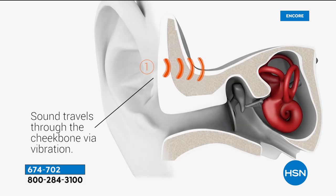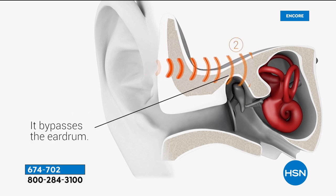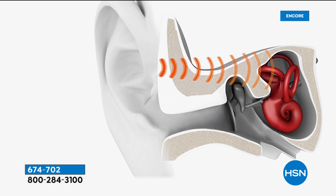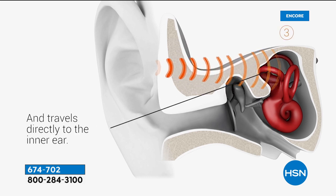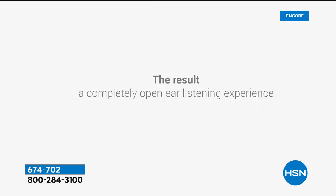You don't have to worry about jamming something in that's uncomfortable. Those sounds with Aftershocks simply travel through your cheekbone via vibration, just like we naturally hear every single day. So it bypasses the eardrum, goes directly into your inner ear. So the sound quality is unbelievable. It is an incredible experience. It takes you just a second.